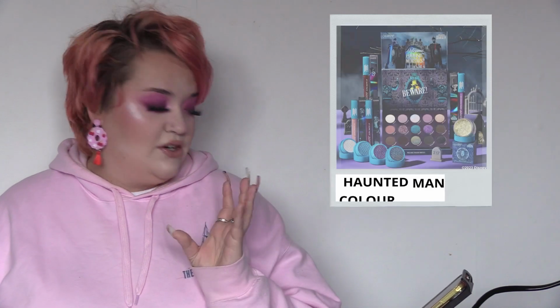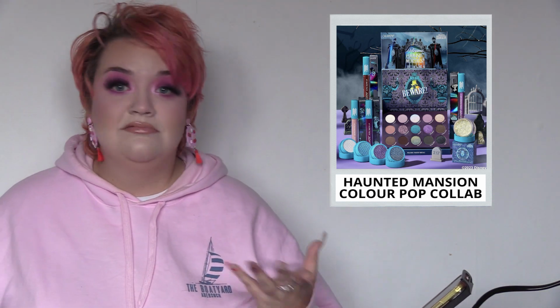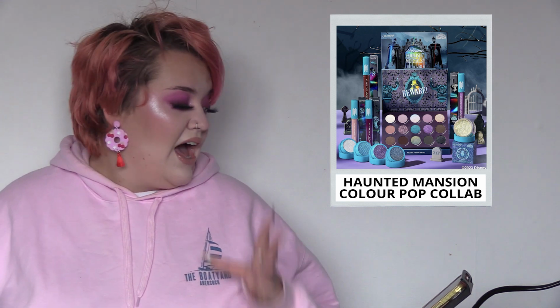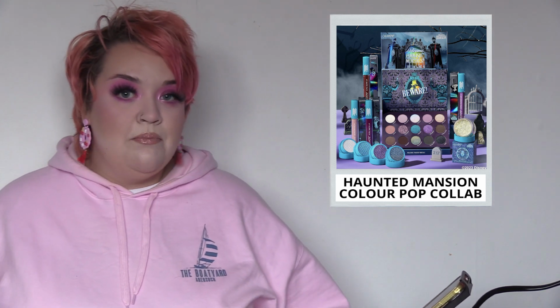Then we've got the Haunted Mansion and Colourpop collab. I like this one. I don't think it's anything that's blowing me out of the water. It's not something I would buy personally, because for me it's just not colourful enough. I love the packaging. I think they've done a really great job there. And I think the colour scheme plays along with the theme. It's just a bit bland for me. It's definitely one that I easily skipped past.